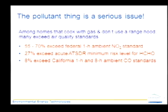These first results are from a modeling study, and I came up with the wrong order here, but this was a modeling study where we looked at homes in Southern California that cook with gas. We have actual information on home age, how much people cook, lots of other information that we pull in. We use a physical simulation model. We use emission rates that we measured in the laboratory from about a dozen different cooking burners, cooking ranges.